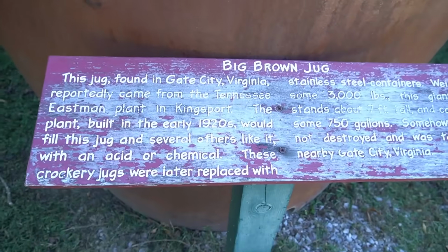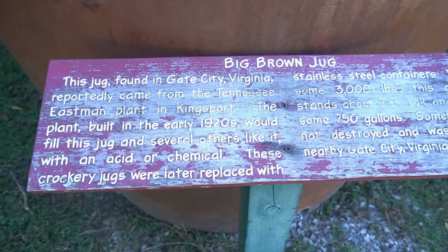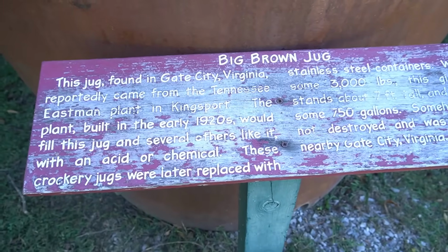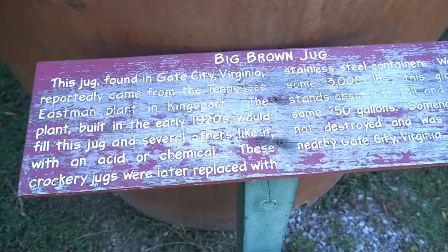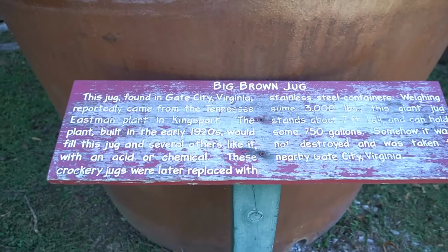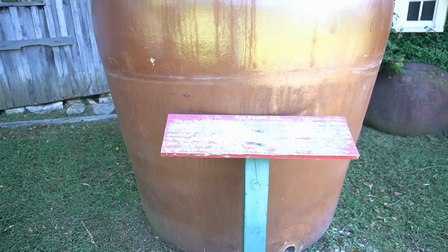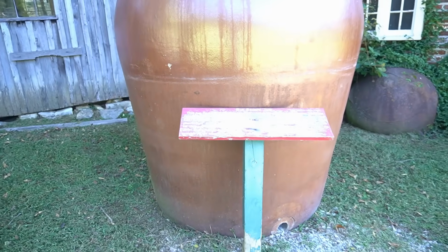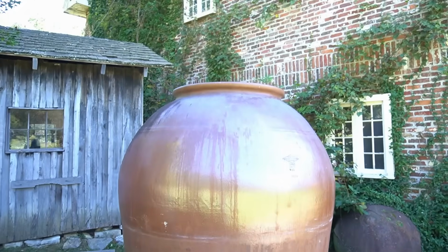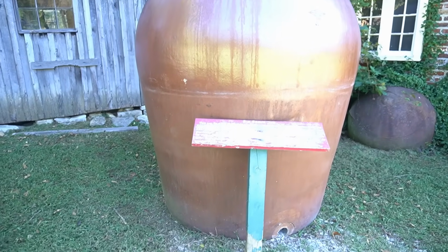This, you've got to see, it's called Big Brown Jug. This jug was found in Gate City, Virginia, and reportedly came from the Tennessee Eastman plant in Kingsport. The plant, built in the early 1920s, would fill this jug and several others like it with an acid or chemical. These crockery jugs were later replaced with stainless steel, weighing some 3,000 pounds. This giant jug stands about 7 foot tall and can handle 750 gallons. Somehow it was not destroyed and was taken to nearby Gate City. What would you do with a crock like that?